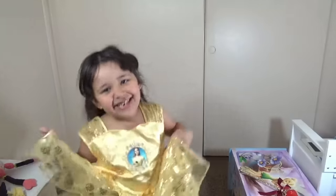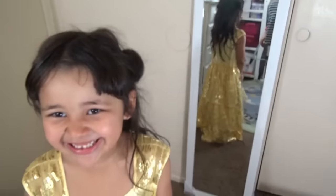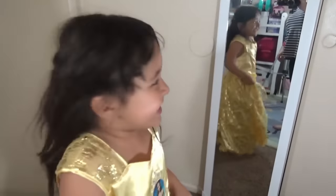The dress is flowing like in the movie. It's very flawless. Wow! You lace yourself in the middle. Yeah. Donkey. She's trying to peek. Okay, turn around. Yeah! Let's show it up close.